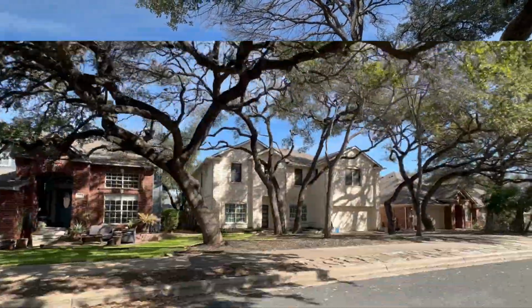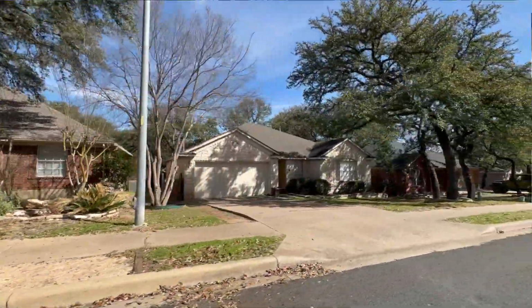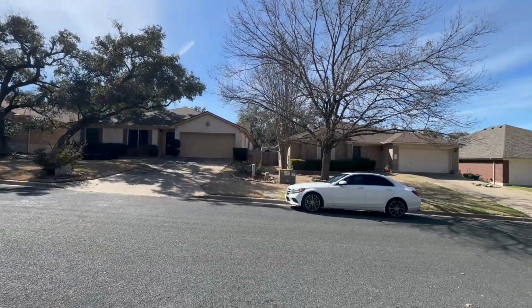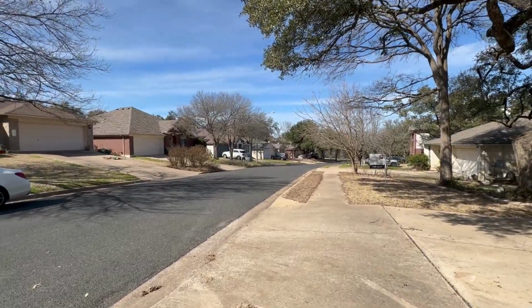You will find some ranch styles here, but you'll find many more 2 stories over here in the Village of Western Oaks, and I'll just pan around so you can see here. Although there are quite a few 1-stories on the other side of the street, that makes me tell a little bit of a fib. All right, let's carry on to our next one.